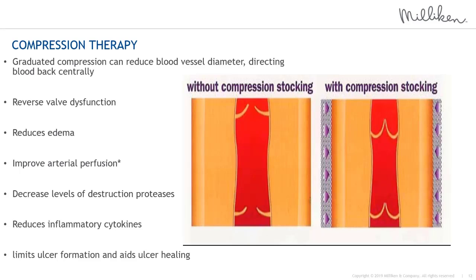So graduated compression can reduce blood vessel diameter, again, redirecting that blood flow centrally as it should be. It can reverse valvular dysfunction, which is very important when we're talking about chronic venous insufficiency and venous reflux. It will ultimately help to reduce edema. It also improves arterial function. When we have an engorged leg with edema, it puts a lot of pressure and stress on the arterial system as well. So it could actually limit arterial flow in the lower extremity, and getting rid of that edema and that venous hypertension will also help with distal arterial perfusion.